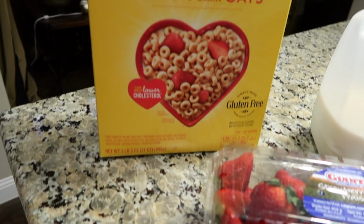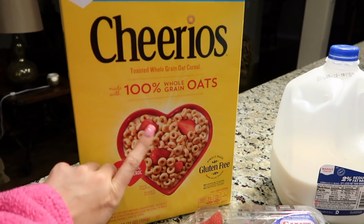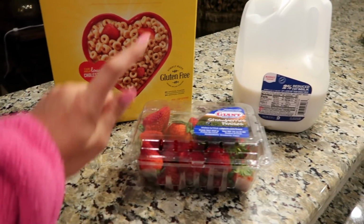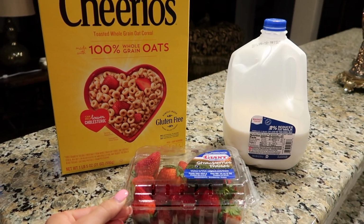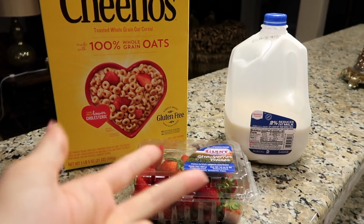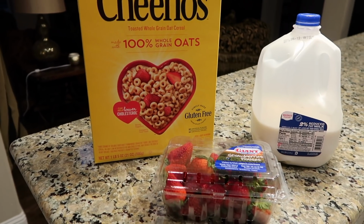So for the kids this morning, they are going to have some cereal, and because of the picture on the box, they like to have strawberries in their cereal. So I always cut up some strawberries and then of course add milk. Now this isn't an everyday breakfast for them. I either let them choose between waffles, cereal, or yogurt, and this morning they picked cereal, so this is what they're gonna eat for breakfast.